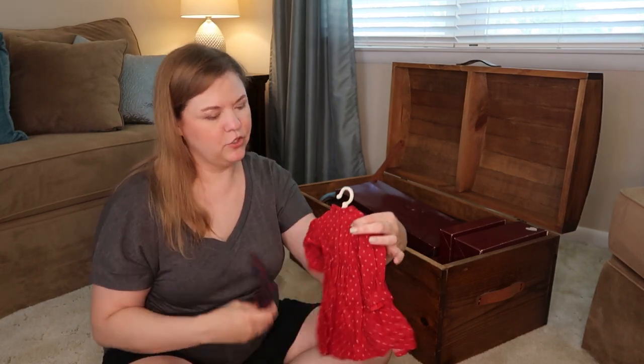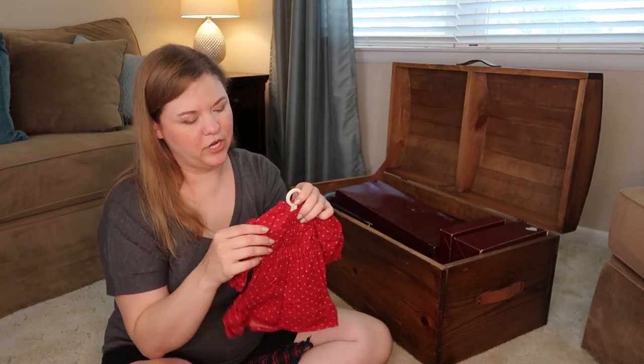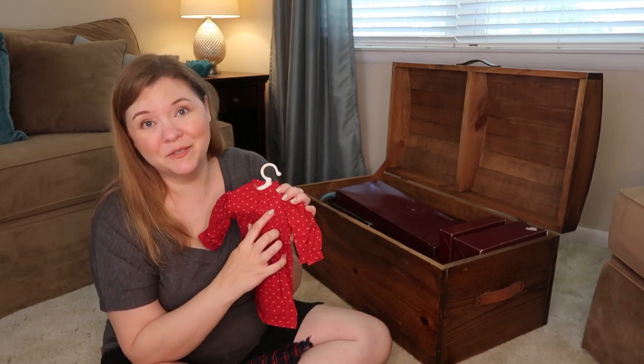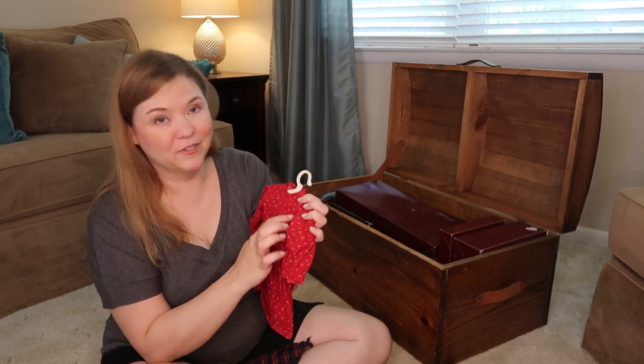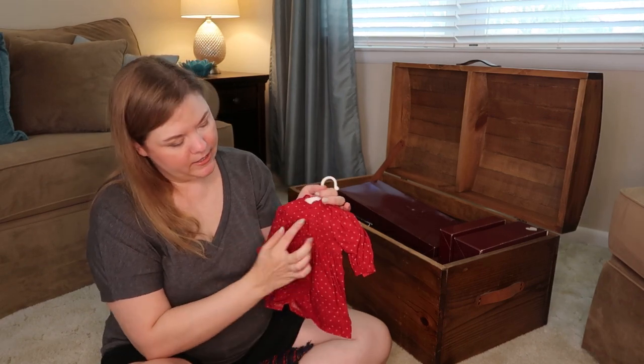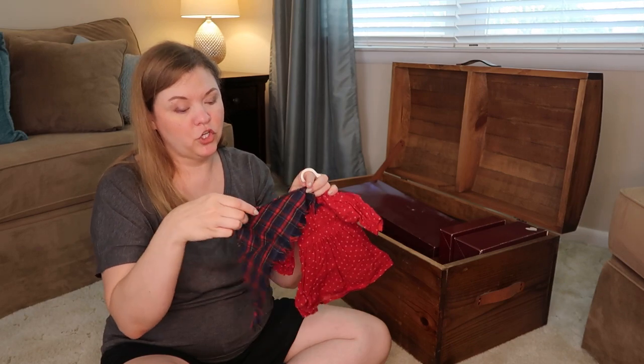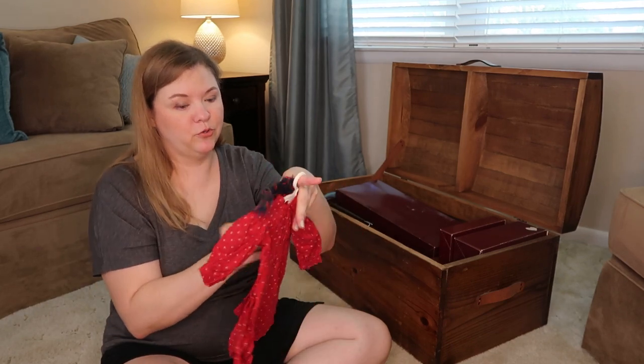I believe this was her school outfit, her school dress. So it's red, and I don't know if this is what it's supposed to be, but there's a little pattern on it that sort of looks like division symbols. And then there's some kind of pleating down the front, and this was her little shawl that she would wear over her shoulders with it.